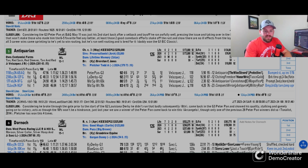Antiquarian is probably the second best horse that he's got. Maybe even the third best. Protective kind of looks a little sneaky. But Antiquarian's going to have to back it up. A horse that seems to be getting better. And I think a lot of the other money is going to go on the other Pletcher in Mindframe and obviously Sierra Leone. Mystic Dan's going to take some money. Seize the Gray may even take some money as well.